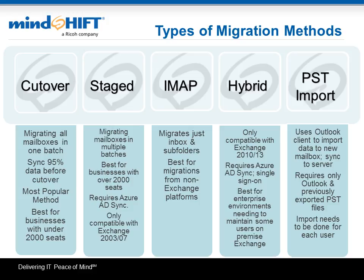Finally, let's talk about the PST import process. So this is not really a migration method. This is really manual labor where you take everyone's exported PST data from the previous mail server and import it into the new Office 365 mailboxes or the hosted Exchange mailboxes. So it's really just creating the new profile of the new server that you'll be using, and then doing a file import on the user's client. Some hosted Exchange providers do offer the ability for you to ship them all the PST files, and they would do the import for you.